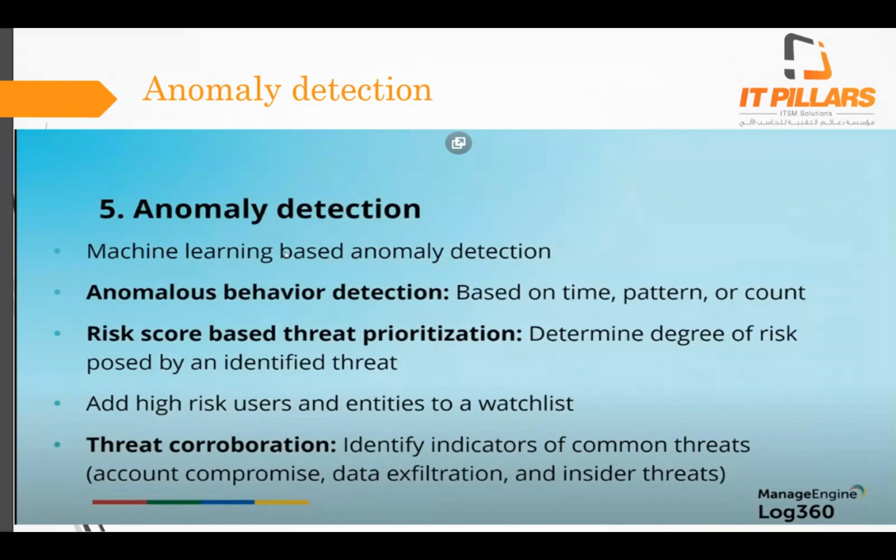A good anomaly detection can take at least 2 weeks. 2 weeks to learn what's normal and what's not normal, so that you are able to get to the root cause of the issue. And the anomaly is based on pattern, time, and count. And also you are able to get the risk score based on threat prioritization, determine a degree of the risk posed by an identified threat.